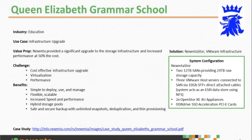Sure. So this is just one that we've dealt with along the way. Queen Elizabeth Grammar School uses our Nexenta store as a back end for virtualization. They've got a vSphere environment. They wanted to find a solution that was, again, more cost-effective and more flexible for them. It's a school, so not only do they have virtualization, but they also have file storage that they have to use. So they're able to get multiple different aspects all within the same storage array.